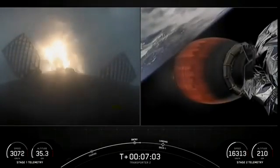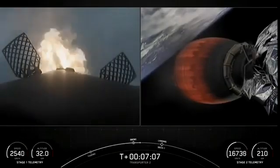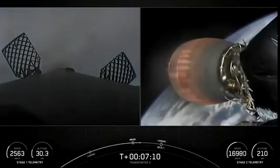Vehicle on a nominal trajectory. Stage one, entry burn shutdown.